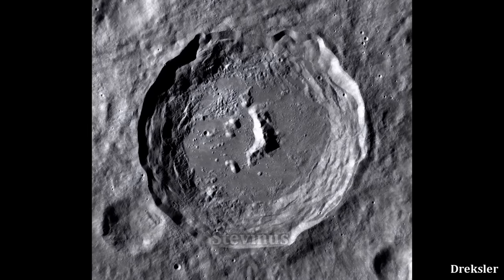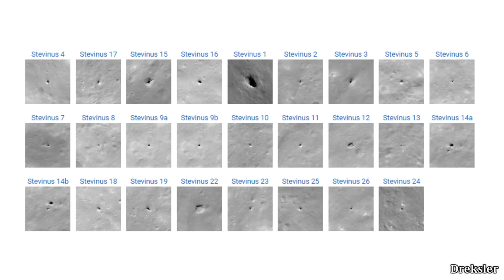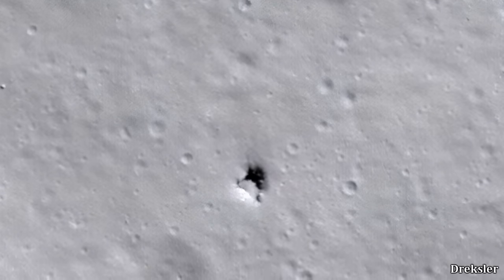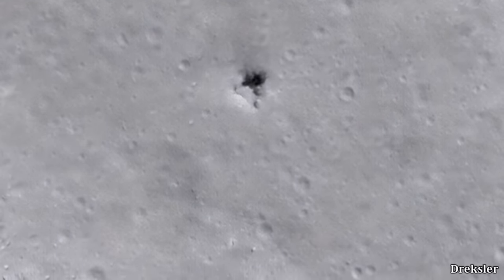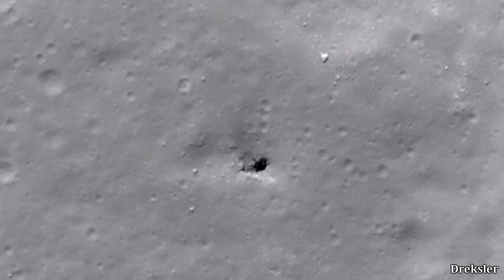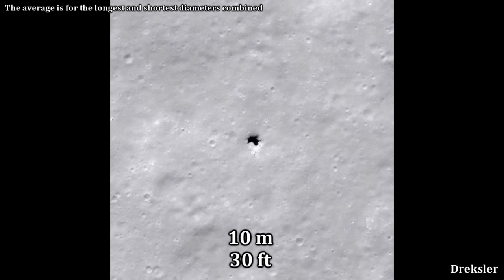Stevinus is a crater 75 kilometers in diameter, and it also has many pits. 26 pits were found here. But what is somewhat odd is that most of these pits are quite small, often with an inner diameter of about 5 meters. The average pit in the Stevinus crater has an inner diameter of 10 meters.